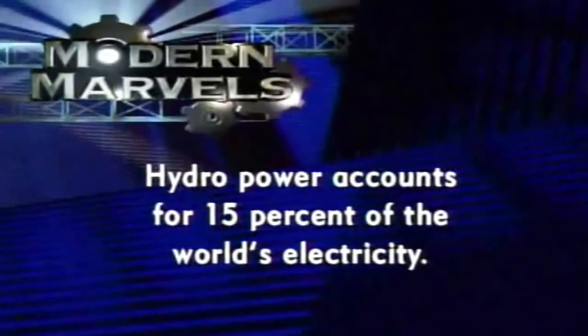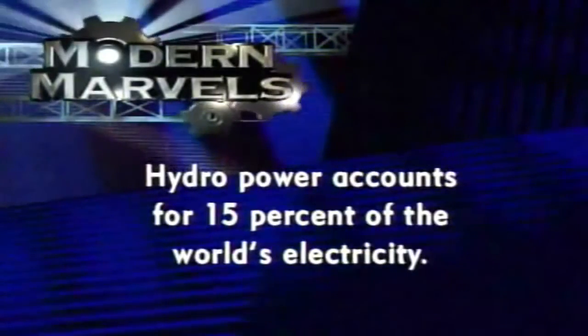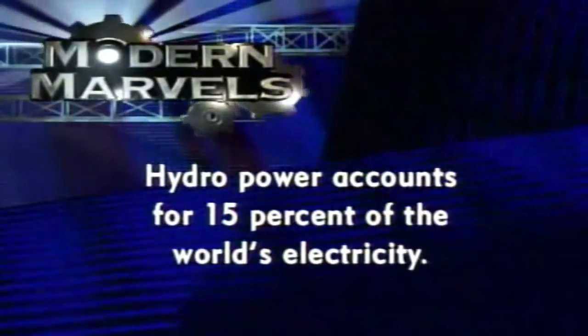Hydropower accounts for 15% of the world's electricity. Niagara Power will return on Modern Marvels.